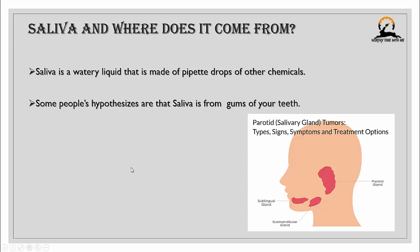What is saliva and where does it come from? Saliva is a very watery liquid substance that is made of pipette drops of other chemicals. When I say pipette drops, a pipette is a scientific tool to measure very, very small amounts. Some people's hypothesis is that saliva is from the gums of teeth. Well, I don't disagree with that, but unfortunately they're half correct.